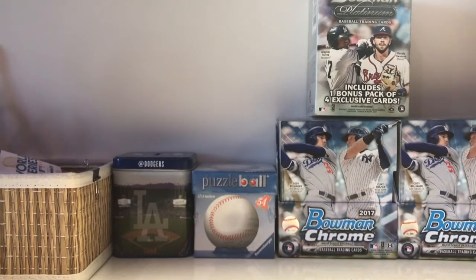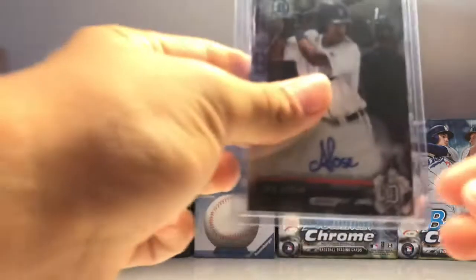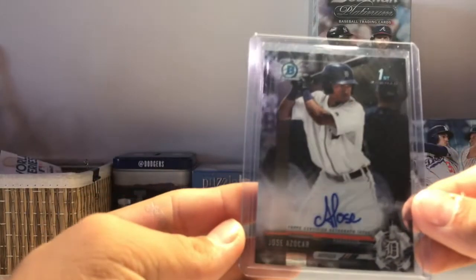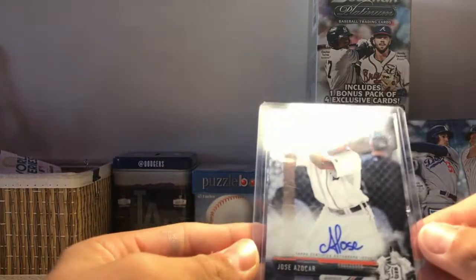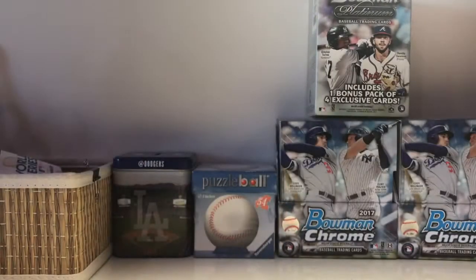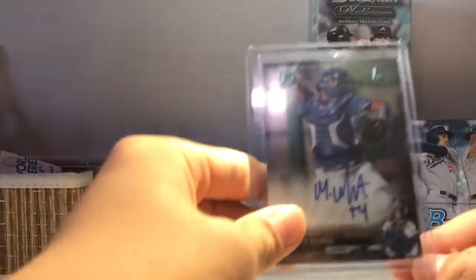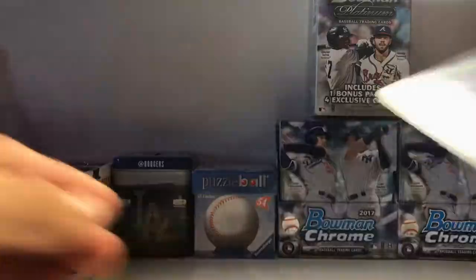And then here's my Bowman Chrome autographs. I bought like 2 boxes. Probably shouldn't have done that because I didn't really pull anything that great. But I got Jose Adolis Garcia, Detroit Tigers prospect, Maybreeze Viloria. I'll probably do something with them eventually.